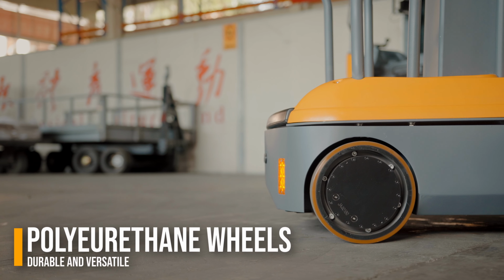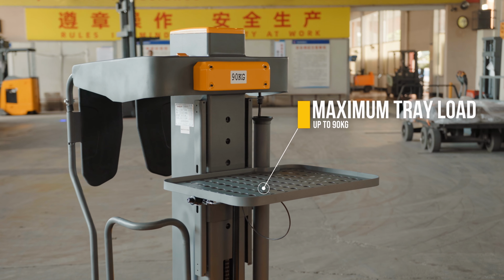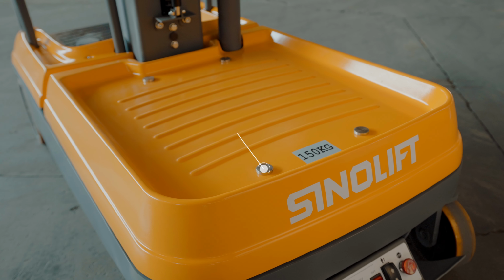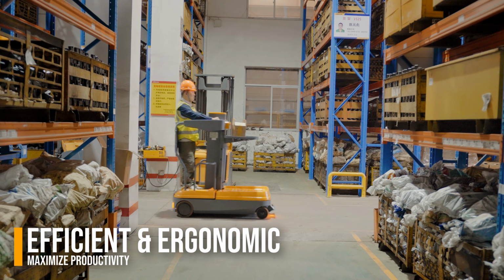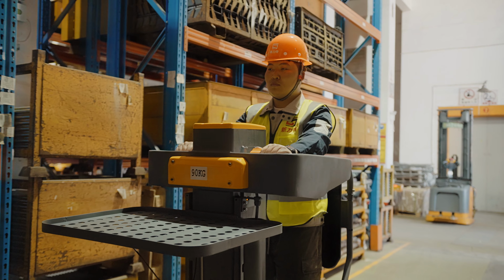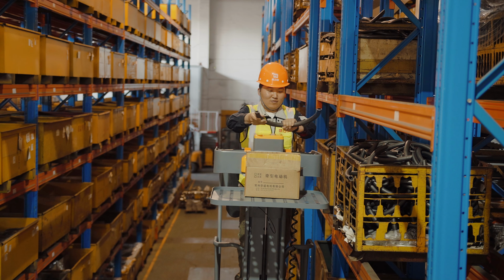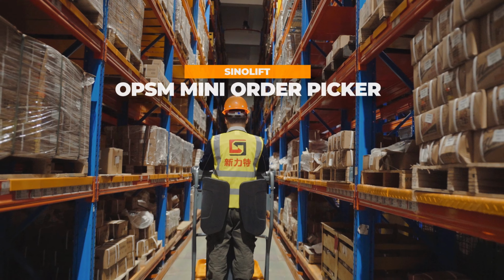Equipped with durable polyurethane drive wheels, the OPSM Order Picker boasts a maximum capacity of 90 kilograms on the storage tray and 150 kilograms on the bottom platform, ensuring seamless handling of goods. The Sinolift OPSM Order Picker redefines efficiency and ergonomics in task support vehicles, empowering your warehouse operations for enhanced productivity and performance. Experience the difference today with the Sinolift OPSM Mini Electric Order Picker.